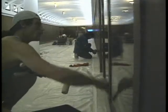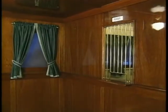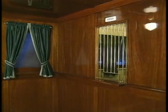It is a mirror finish mahogany. It is very deep because of the number of coats. It will be beautiful. Everything is being authentically recreated.